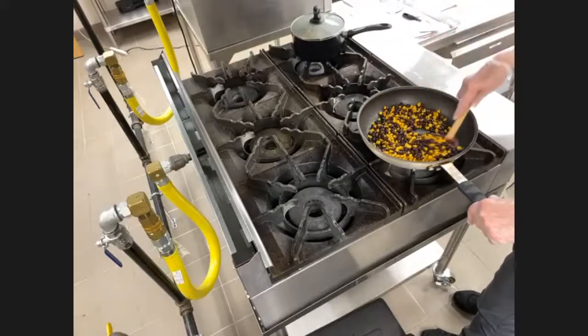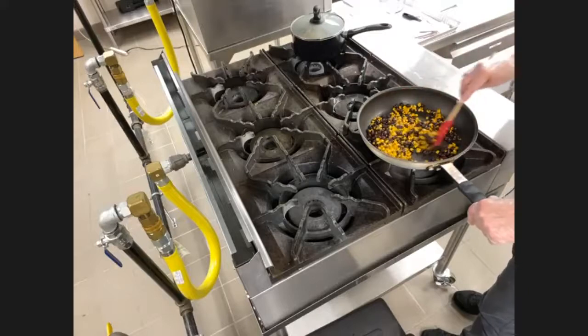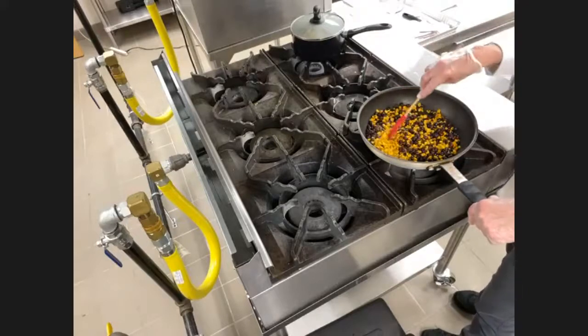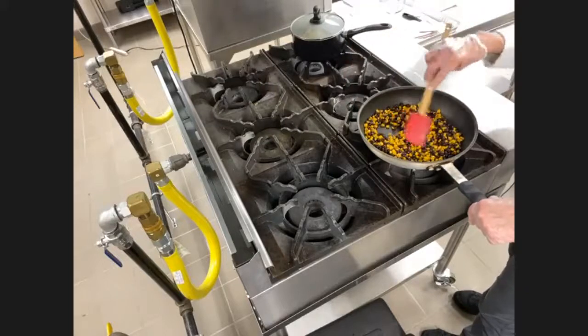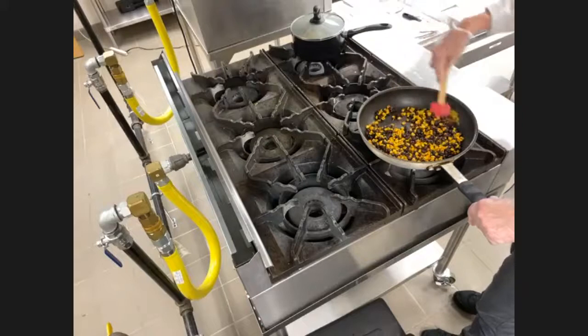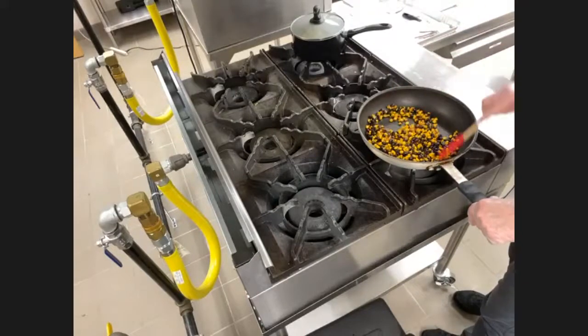Stir this around carefully. It's going to take a second for that heat to come back up because when you pour the cold beans in with the hot, it reduces the temperature in the skillet. So give it a minute. You want the beans to kind of lose their glossy look.